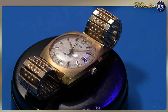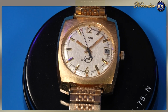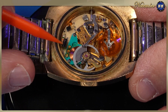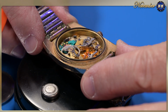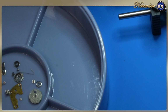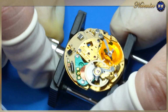I found several interesting vintage project watches in November, including this Elgin Swissonic electronic watch. The watch uses transistors and a magnetic coil to pulse a balance wheel, which then turns the train of wheels and hands like a mechanical watch. With a fresh battery, I could only get the balance wheel to twerk, but not run. I'm mid-disassembly right now, and I hope to get this watch running and on the channel shortly into the new year.